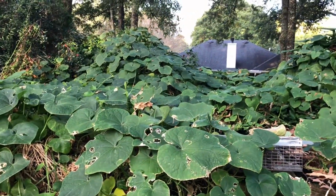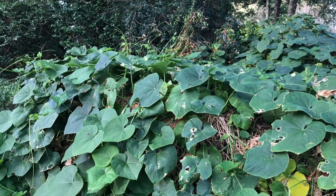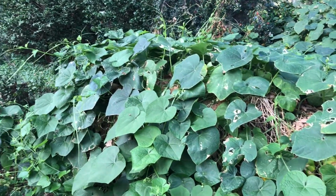Going to give you an idea of what it looks like on top of the structure, and also to see if I find any Mirlitons that I've missed.